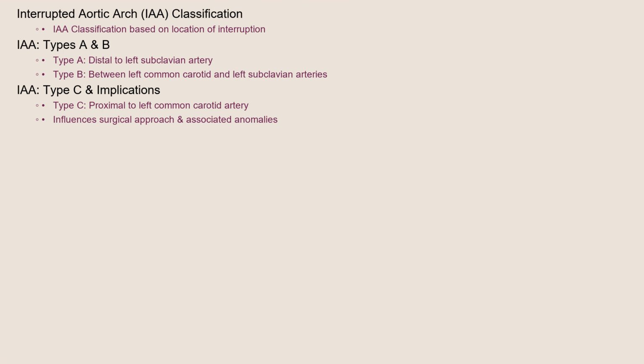Interrupted aortic arch is classified into 3 main types, based on the location of the interruption. Type A refers to an interruption distal to the left subclavian artery. Type B is an interruption between the left common carotid and left subclavian arteries. And type C is an interruption proximal to the left common carotid artery. The type of IAA influences the surgical approach and potential associated anomalies.